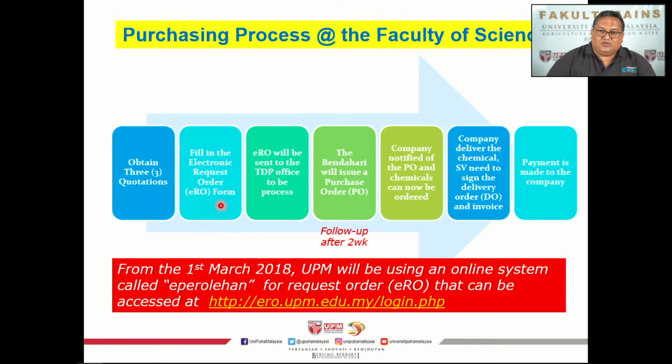For access to the ERO, only the main researcher, meaning your lecturer or your supervisor, will have access to this. So they will be the person who has to fill in the ERO. Once the ERO has been filled, your supervisor will print out 1 copy and attach it with your 3 quotations and send it to our TDP office, which is Pejabat Timbalan Dekan Pembangunan. Hopefully they will process it and check that you still have money in your account.